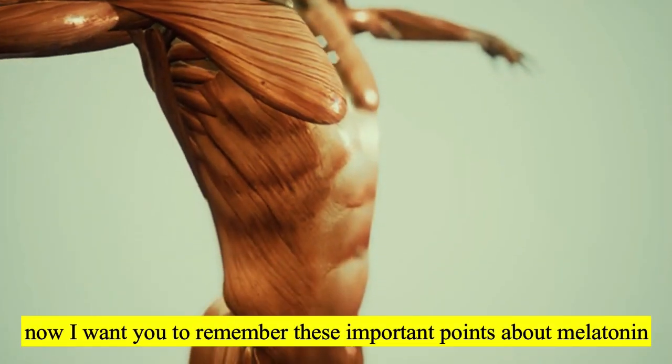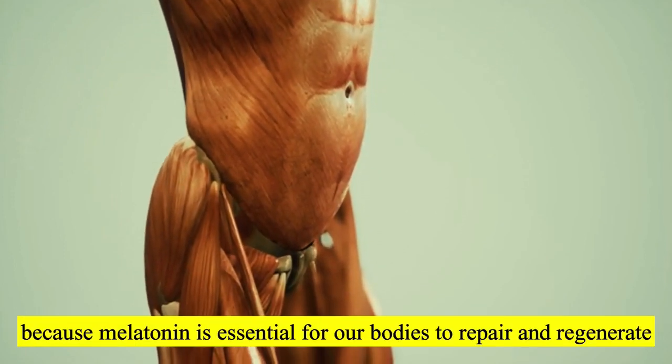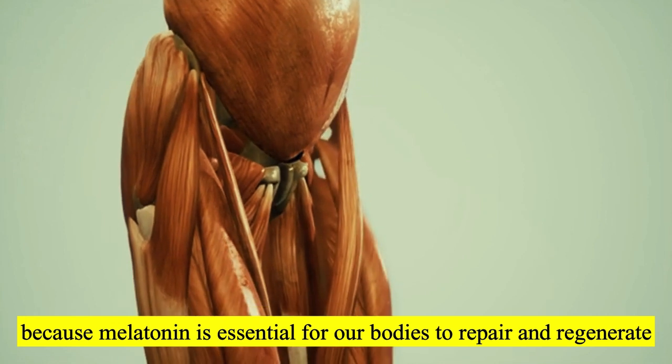Now, I want you to remember these important points about melatonin because melatonin is essential for our bodies to repair and regenerate.